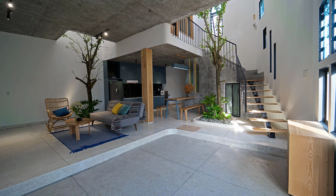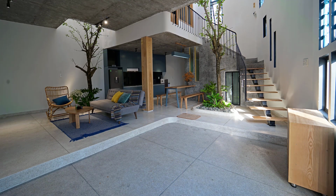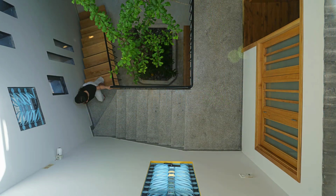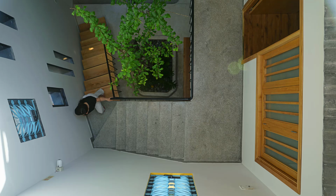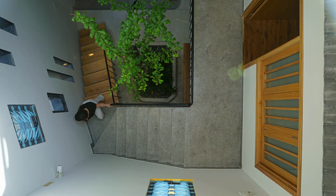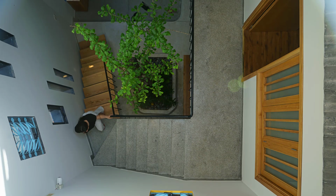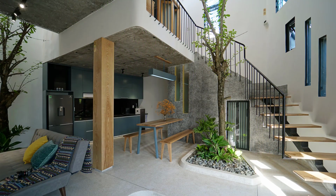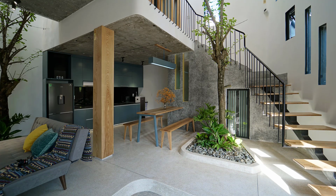One of the standout features of this house is its integration of open spaces. The design includes two terraces that occupy one-third of the total area, seamlessly connecting all the rooms. These terraces are not only functional, but also serve as green lungs for the house, enhancing its natural ventilation and providing a refreshing environment throughout the day.